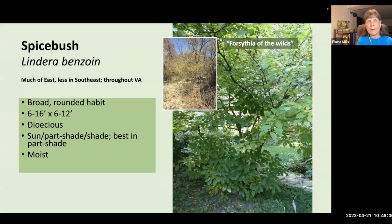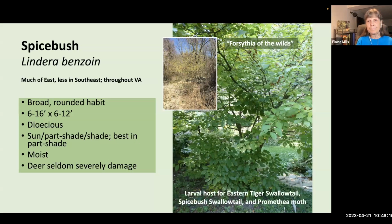It can grow in a range of sun exposures, but it grows best in part shade. It likes moist soil, and luckily, deer will seldom severely damage it. I think this has to do with the aromatic qualities of the plant. It's the larval host for two species of swallowtail butterflies and the Promethea moth.